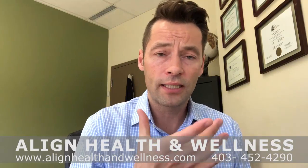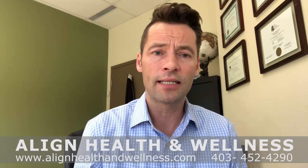What I'll then do with a patient presenting like that, following an exam, we'll shoot a series of x-rays around the head and the neck and map out exactly how that upper cervical joint complex is supporting the skull, and we'll provide a very, very gentle but specific adjustment to the upper neck, designed to restore the balance of the head on top of the neck and the first vertebra that sits below the skull.